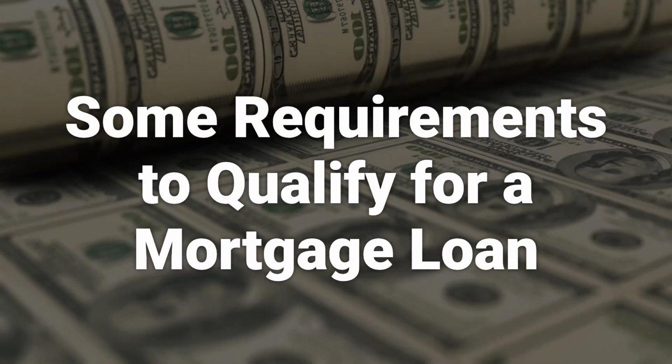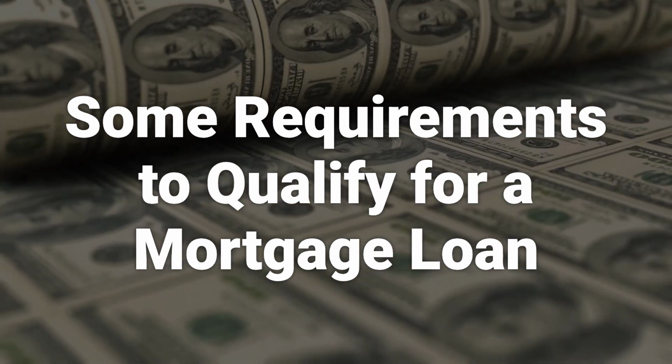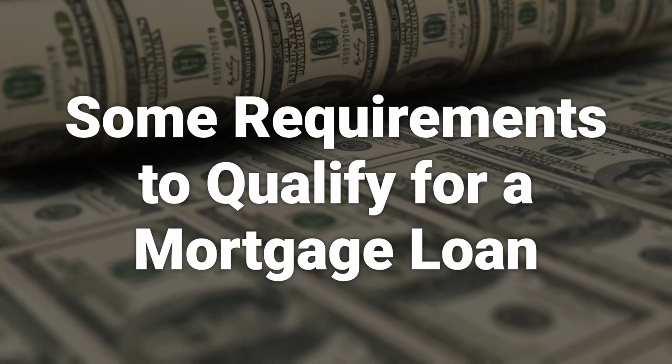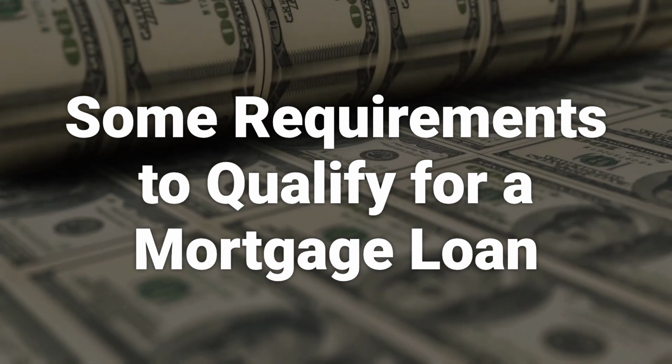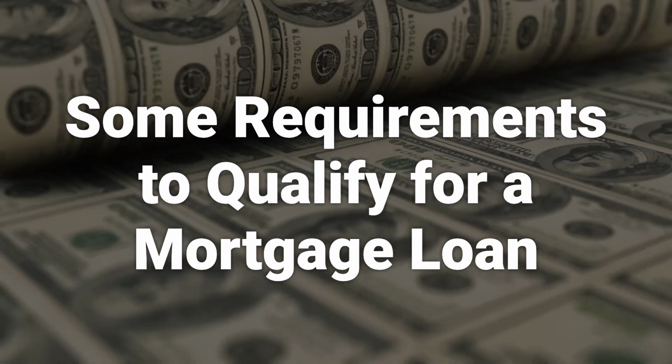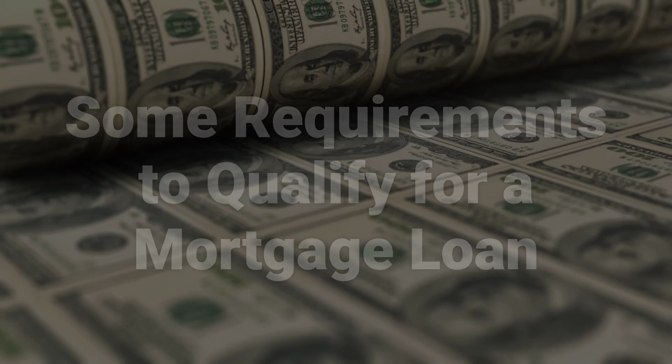Buyers must still qualify for a mortgage even with a gift of equity, meeting the lender's requirements regarding credit scores and income. Sellers also need to consider what they're walking away from with a gift of equity, as they may be helping a relative purchase a home but could lose an opportunity to reap a sizable profit.